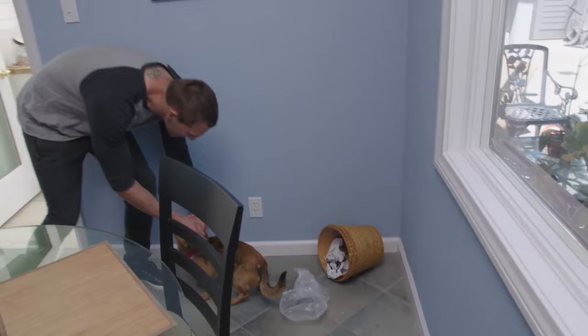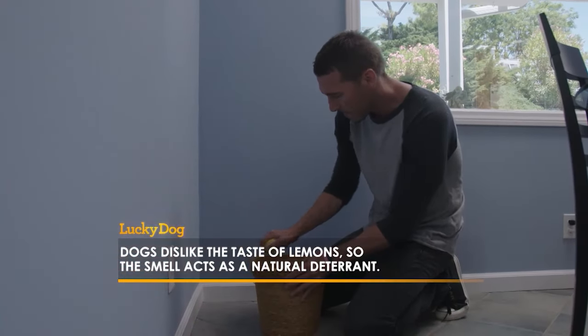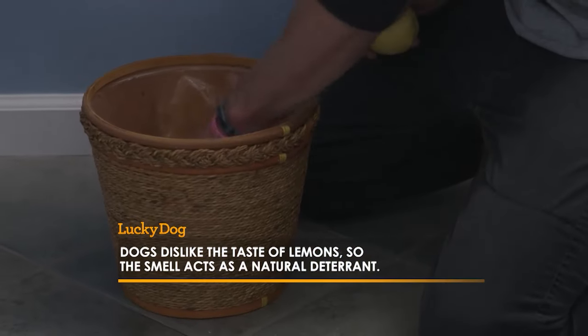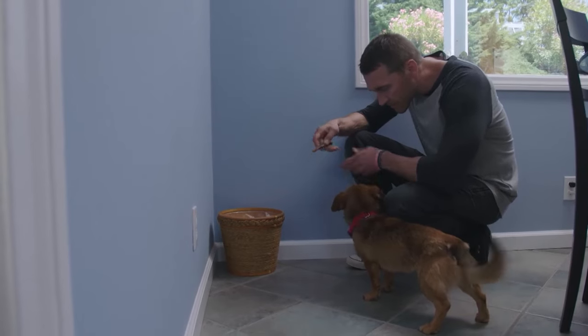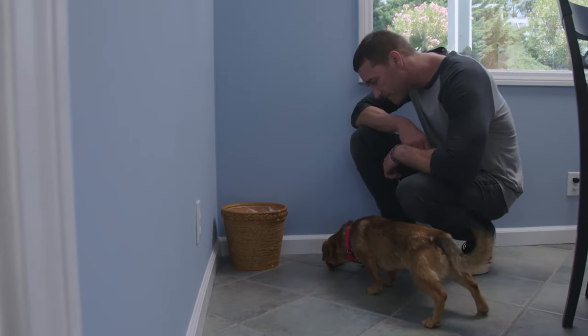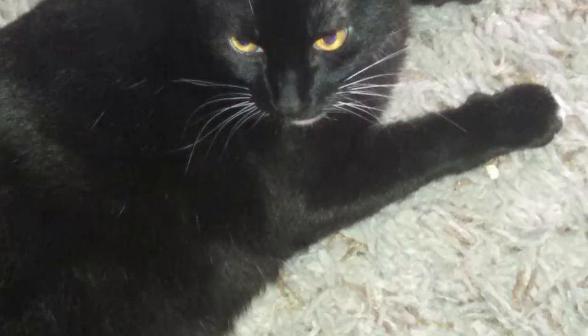Hey, what's that? Hey, come here. Trash cans can be a huge hazard to a dog. There can be things in that trash can that can get your dog sick, possibly worse. Brandon uses a technique called negative scent association to deter Spirit from revisiting the trash can. I'll give you a choice. This or that. You choose. Wise choice, my friend. But his biggest and furriest test awaits.